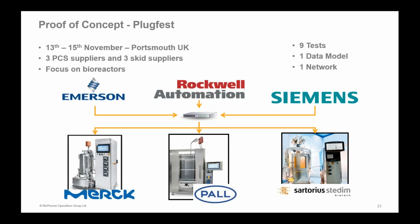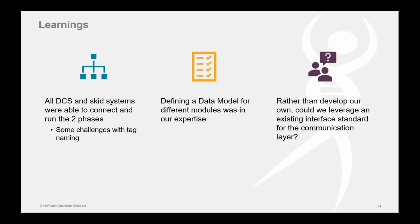So we ended up with 9 different tests. We had our 1 data model for our phases, and then all across 1 network. And so we did that over the course of a couple days. So kind of what came out of that was we were successful. Everybody was able to connect and run the 2 phases. What we did find, we did have some challenges around the tag naming, making sure everybody's were exactly the same. We had parameter names the same, but the full addressing wasn't consistent between the different suppliers. So that was just a challenge to resolve.